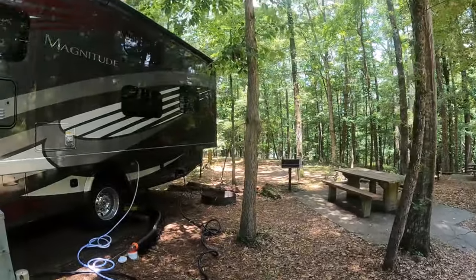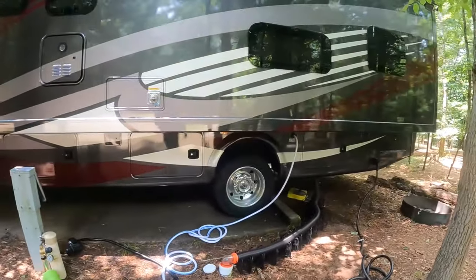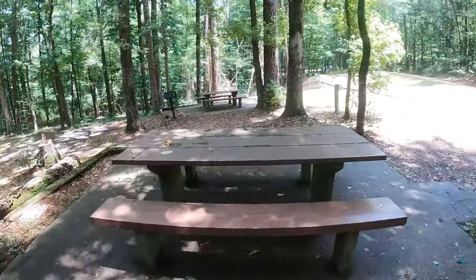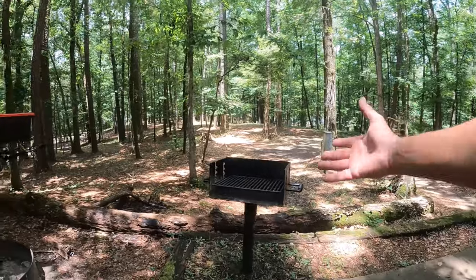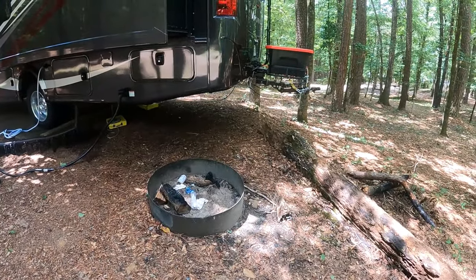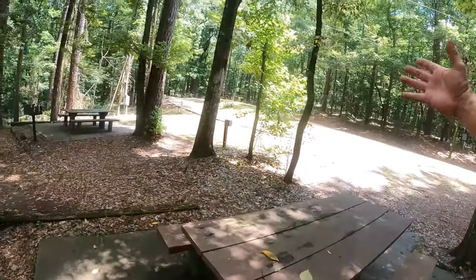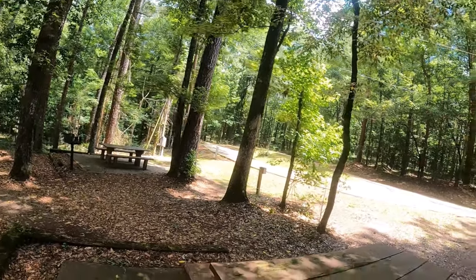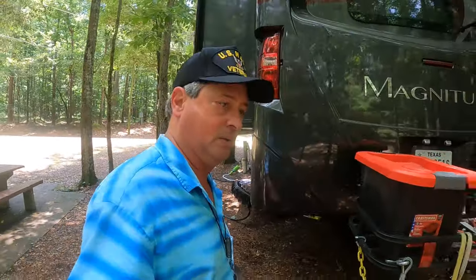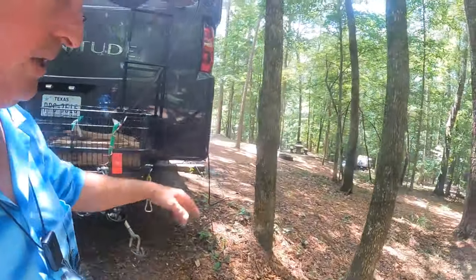All things considered, level pad, full connections, but the fire ring, now this is our picnic table, this is our charcoal cooker, and this is our fire ring full of garbage. I won't be using any of these today. This actually looks like it belongs to that site. Anyway, if I do build a fire tonight, it'll be in that fire pit over there.